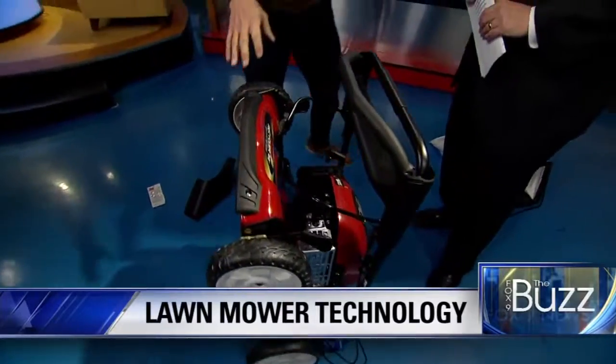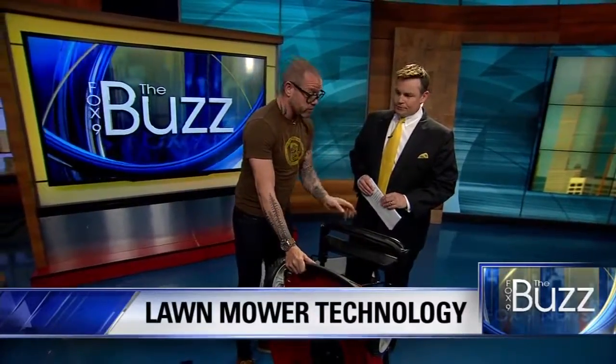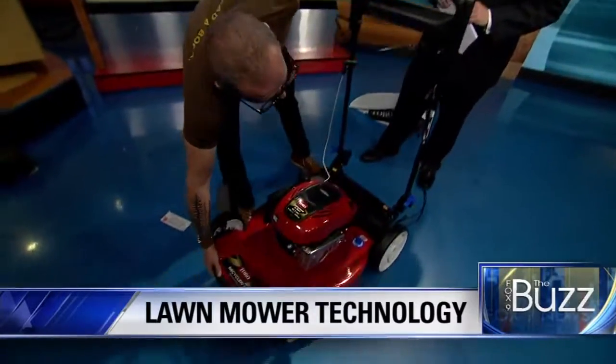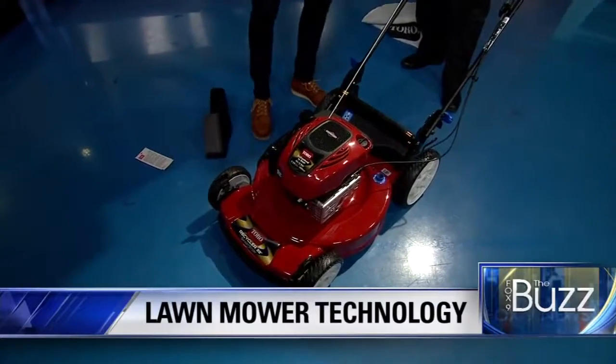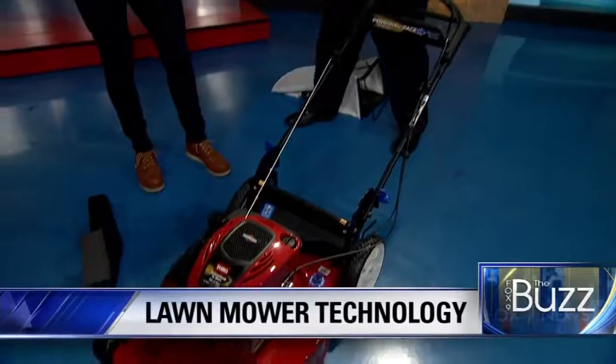So this mower is roughly about $400. You and I were talking about that. I was originally thinking it's probably going to be $200 to $300 when I started looking for a mower. But for the most part, I think it's great. The larger wheels here are really great, too, for uneven terrain.